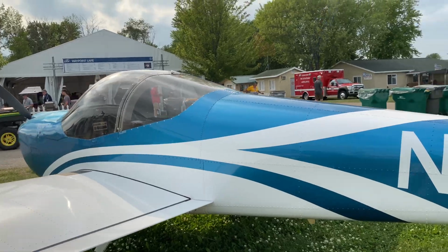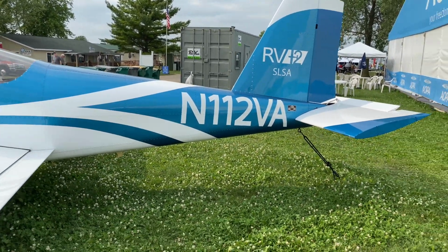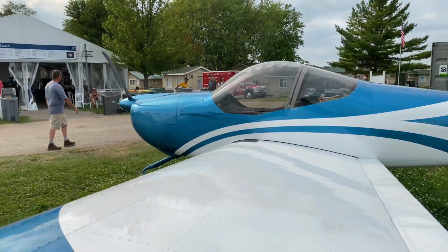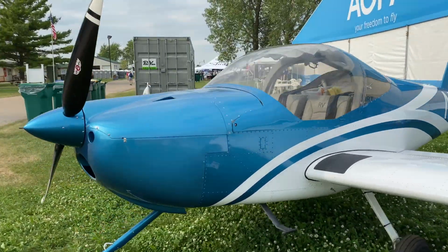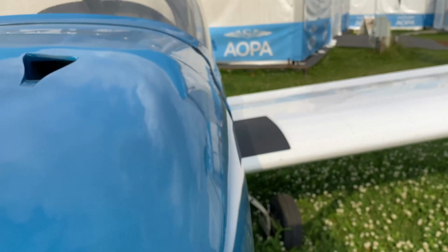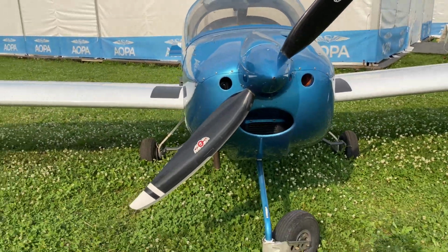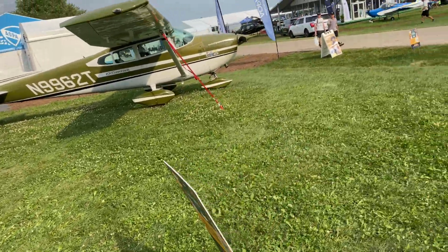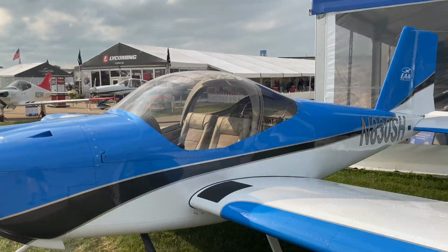Original factory paint scheme, you know, I liked it when it came out, but now with their new paint scheme, I think I prefer the newer factory paint scheme over the original. And they've added the NACA vent for some extra cooling there under the engine cowl. Right across the way, over at Airbus, we have another RV-12 that we want to look at.